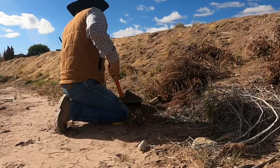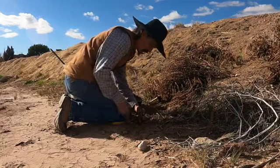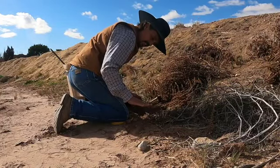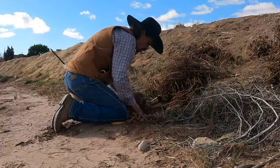Okay, now I always set my anchor. What I mean by that is I grab the chain and I pull. And that makes that little plate that I drove down in the ground flop like this. That way it's set down there. And that thing ain't going nowhere.